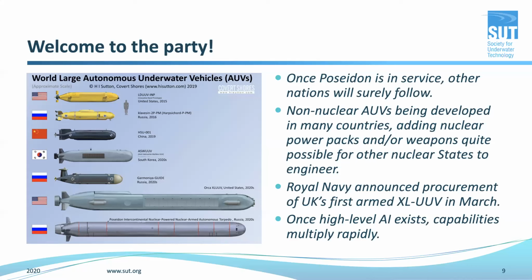At the beginning of the year, I think it was the end of February, beginning of March, the Royal Navy announced procurement of the UK's first armed extra large unmanned underwater vehicle class, not nuclear powered or nuclear armed, but nonetheless, we're seeing a fairly significant move towards autonomous vehicles able to carry weapons. When and if high-level artificial intelligence ever becomes available, you can expect the capabilities and the range of missions these kind of systems carry to multiply quite rapidly.